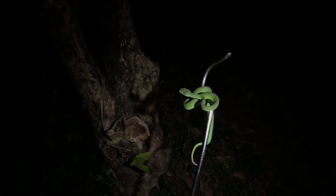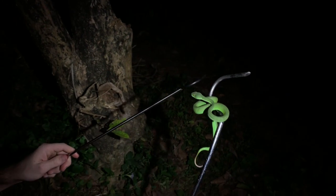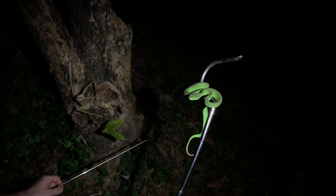Now again, a bite from these guys is not going to be lethal in any regard, but it is going to ruin your day. Typically with arboreal vipers, they can deliver a pretty painful bite, causes a lot of swelling, oftentimes necrosis as well, which is where the tissue and the blood will actually start to rot and decay.